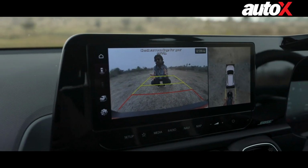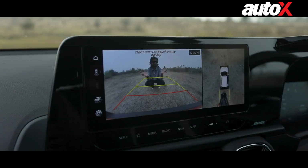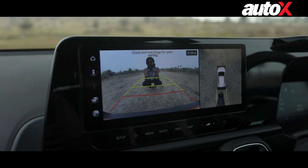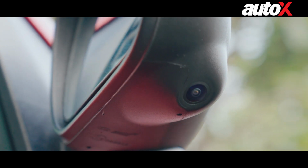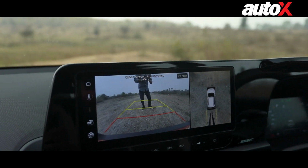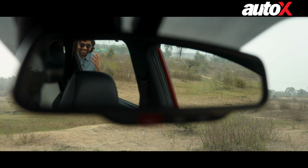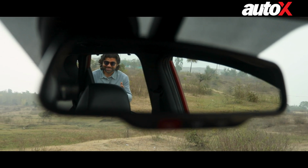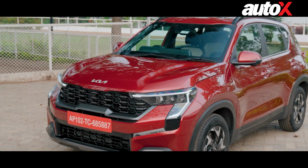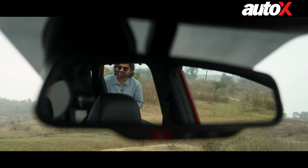Now, Kia has also updated the Kia Connect app, which gets a lot more connectivity options for the Sonet now. But my favorite feature out of all of those is the fact that you can access the 360-degree camera of the Sonet on your smartphone. Now, generally, I'm not a big fan of integrating smartphones into cars, but in this case, it actually works, because sitting at home, you can check what is around your car or who is around your car.